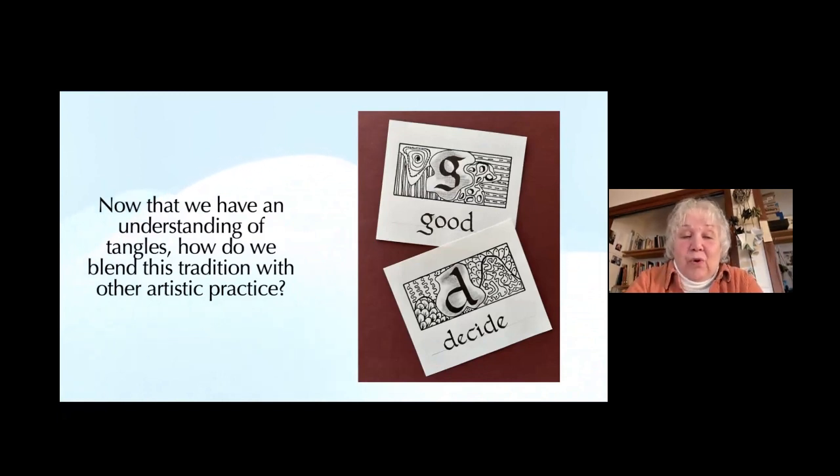Okay, now you've had your overview. We have an understanding of Tangles. How do we blend this tradition with other artistic practice? As you can see in that image on the right-hand side, there is a letter followed by a border, followed by Zentangle inspired art. And at the bottom is a word. So there you have, in foundational, a letter and tangles and words.